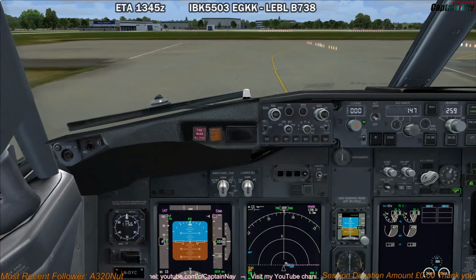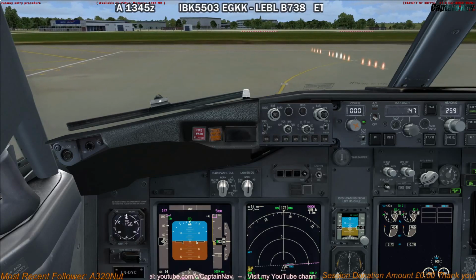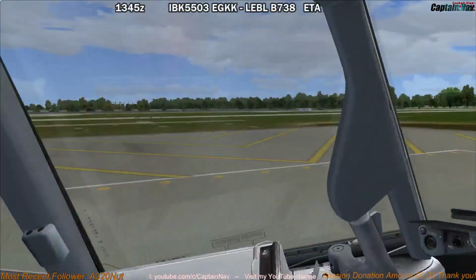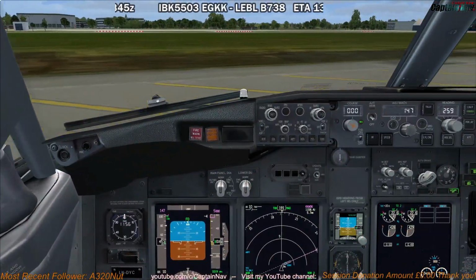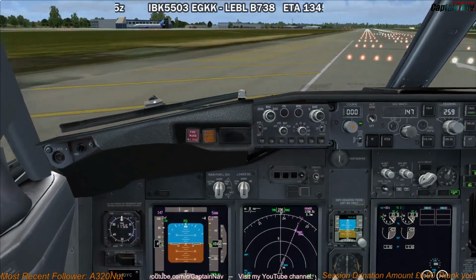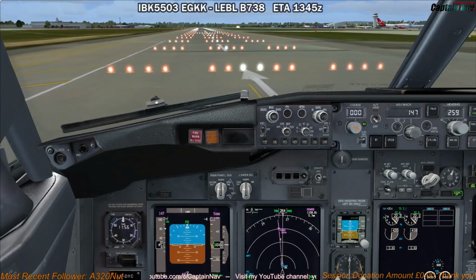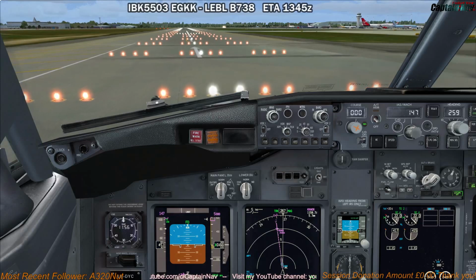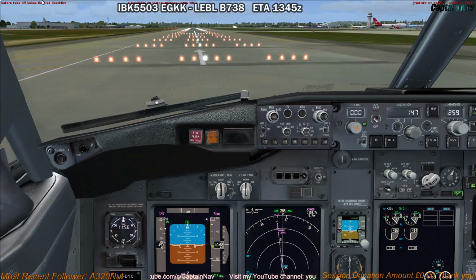Runway entry procedure. Cabin crew, take your seats. Before takeoff, below the line checklist.